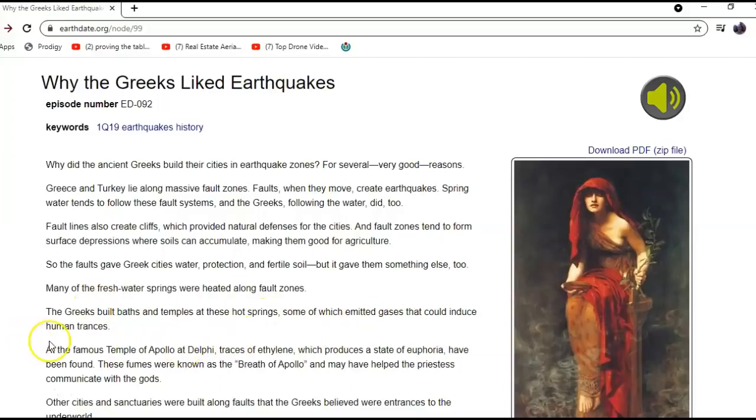And some of the gases emitted could induce human trances, it said. Well, the famous Temple of Apollo at Delphi, there are traces of ethylene, even now. There are traces of ethylene, which produce a state of euphoria. Now, I'm going to quickly just go off track, because of ethylene, these cotton buds, or these testing kits that are sterilised with ethylene oxide, you've probably heard about that. And you probably heard as well, and not only heard, it is a fact that ethylene oxide does have tendencies to cause cancer. So that's not a myth, that is a fact, and you can look that up, and it's not a myth that they use ethylene oxide to sterilise the buds.